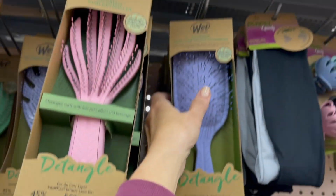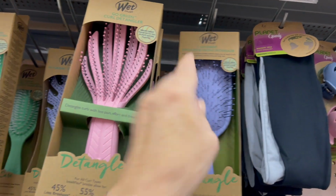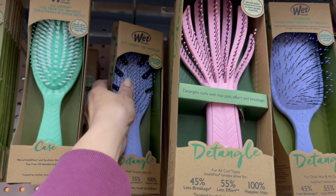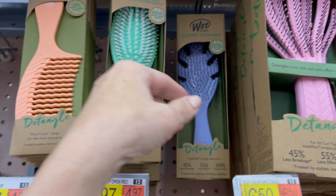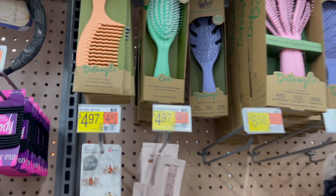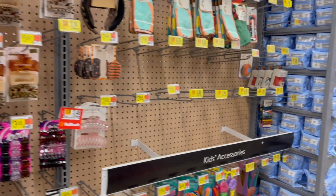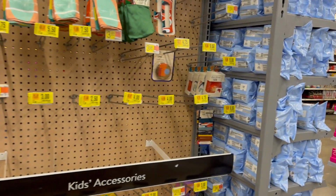Of course, all the hair care. I love these wet brushes. I don't need one right now. My daughter got me a great brush. It's called Gimme, and I linked it on my Amazon storefront, but I've been using that every day, and I really like it just as much as those brushes.